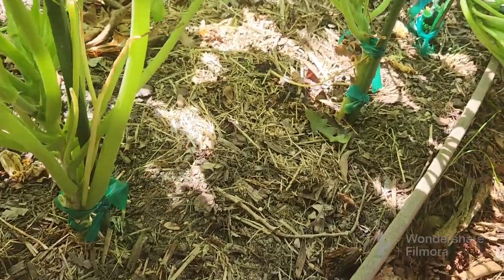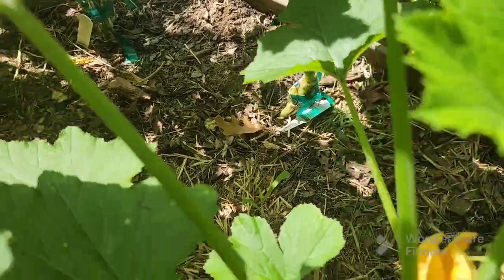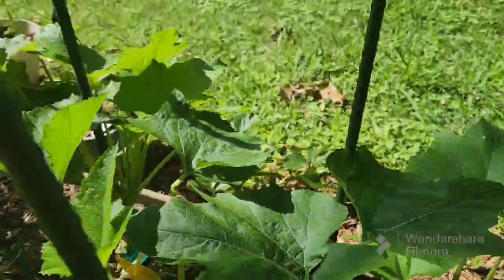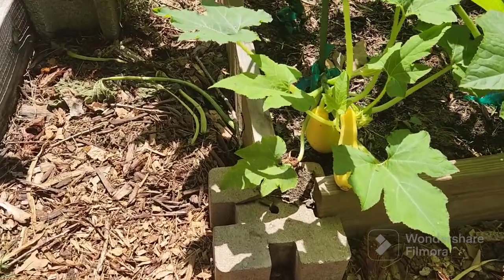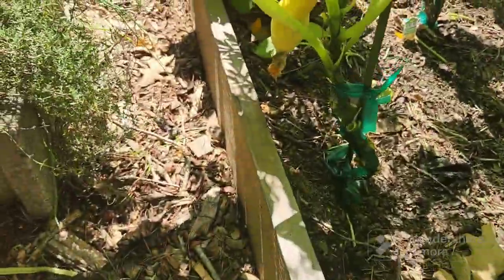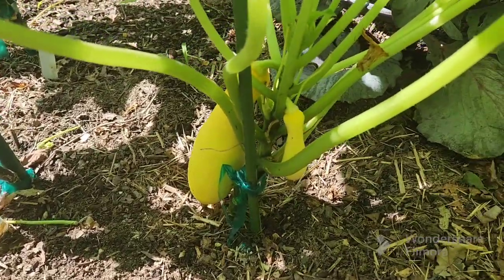Let's check if there's any. I see all male flowers out here right now. Oops, that looks like it was a female over here. I have to figure it out. And then I have a squash in there. That's cool. Or zucchini. And my yellow squashes, I come out and work on trellising these a little too, but some squash in there, yellow squash in there, some more yellow squash back there.